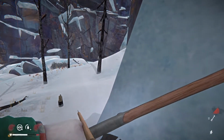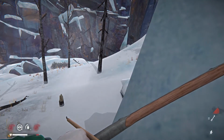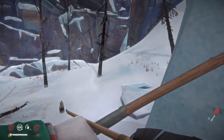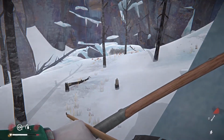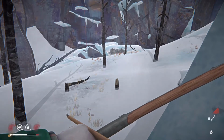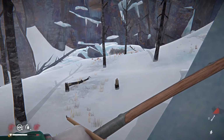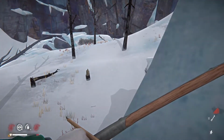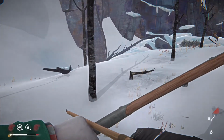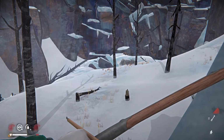Guess maybe if I hide. Come over that hill, please. Is he going around? There he is. I wonder if that tree over there, if I got on that, if that would be safe from him.